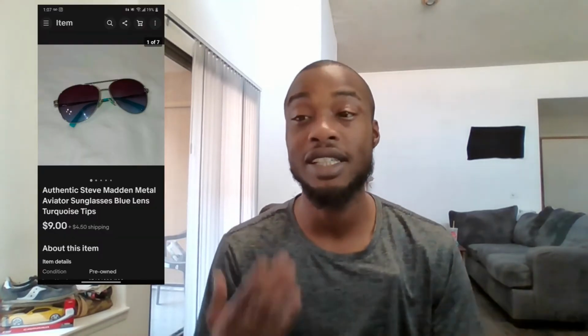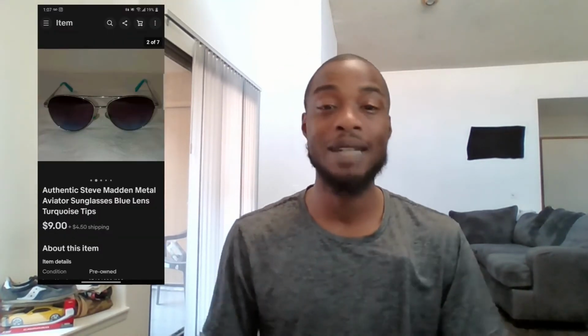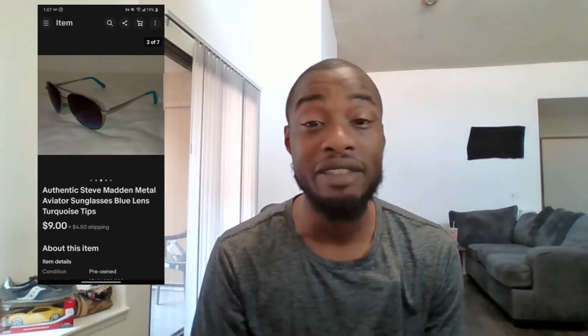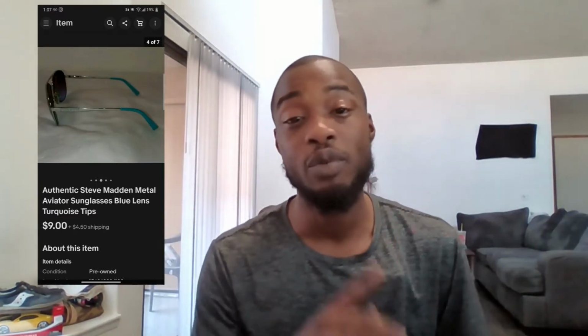Alright, so the next item on this list are these Steve Madden Aviator Sunglasses, and I really don't know much about sunglasses, but I do know the name Steve Madden and I do know that aviators were a popular brand of sunglasses. As far as these sunglasses go, I got them for $1 at Salvation Army and they sold for $9 plus shipping within like 2 weeks of me listing them. So like I said, I don't really know too much about sunglasses, but I always check the sunglasses section just to see if there's something interesting or something that I recognize that might flip for some good money.